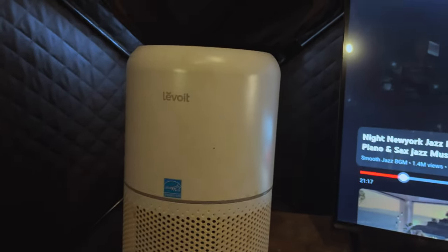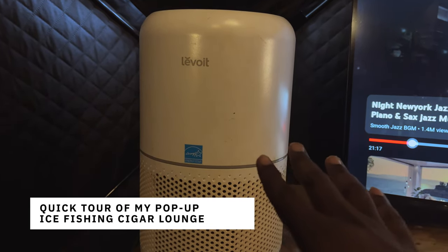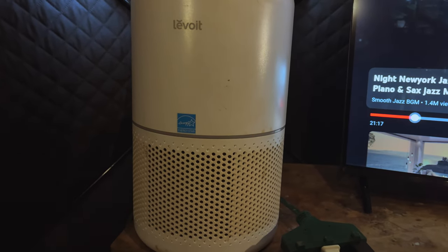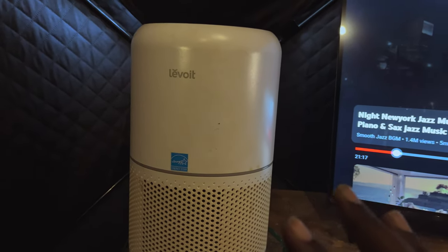So real quick here, guys, this is the Levoit air purifier. I bought it off Amazon for $100, but it's great. It does the job. I really wanted a Rabbit Air in here, but this is just simple. I got rid of my last Rabbit Air like 2 years ago, so this will do the job right now.